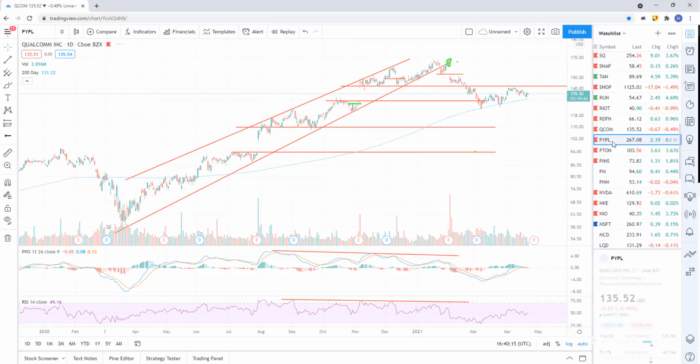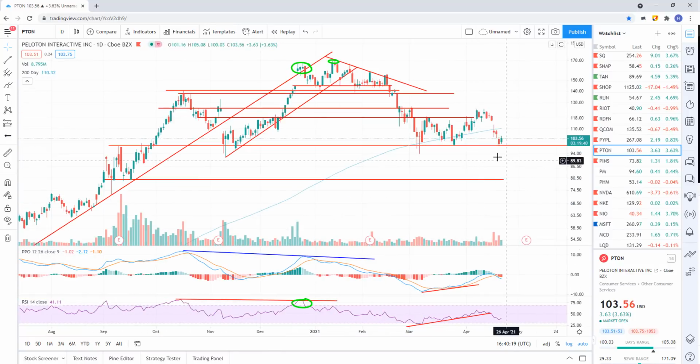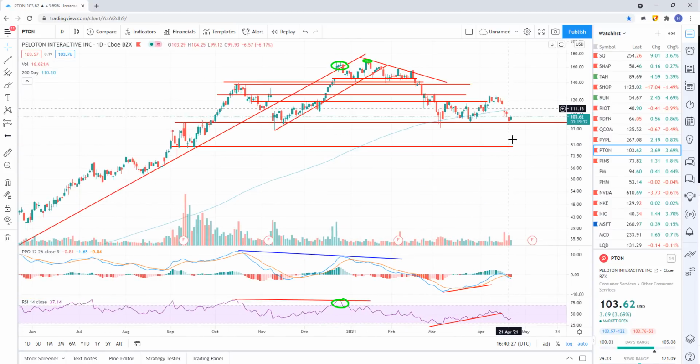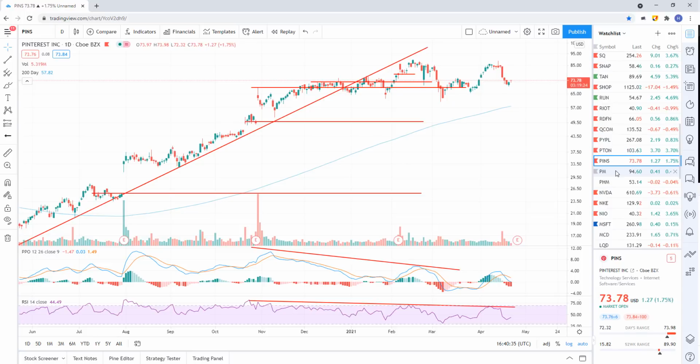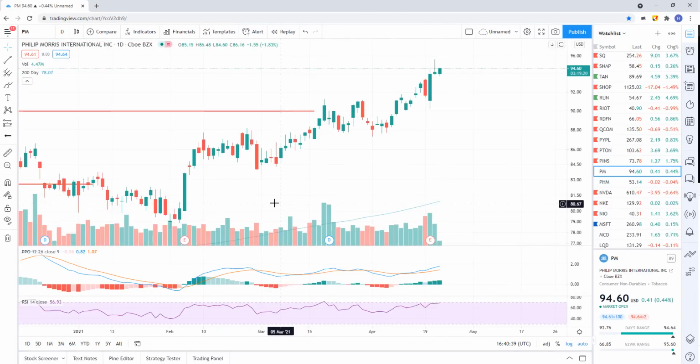Nah, I don't see anything in Qualcomm, drifting sideways. Nothing in PayPal. Peloton's near support right here. It hit support yesterday, 98.90, and is bouncing off of that. So you need to see a break of that. Until then, we're at support, and no reason to necessarily short it until you see a sell signal. Nothing in Pins.